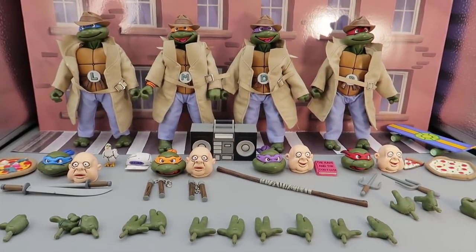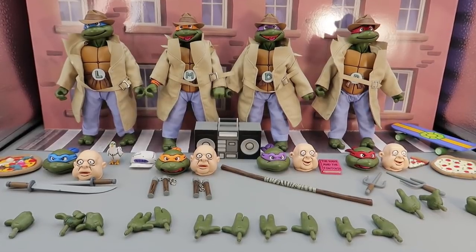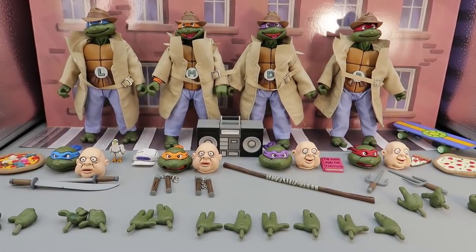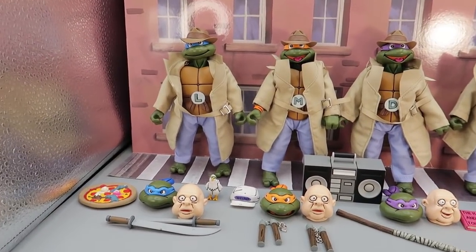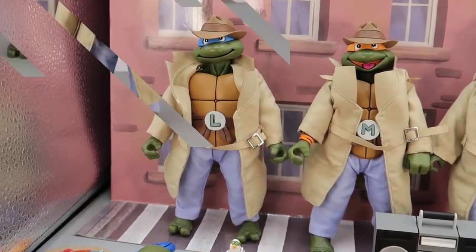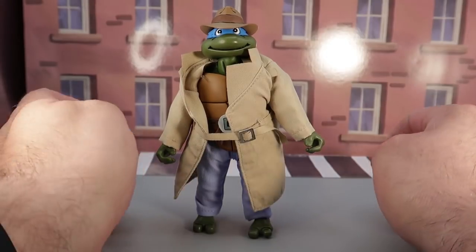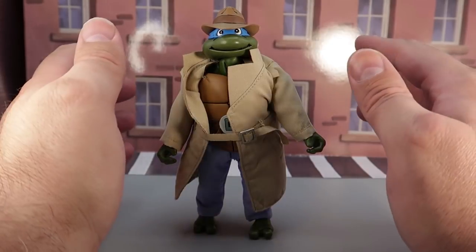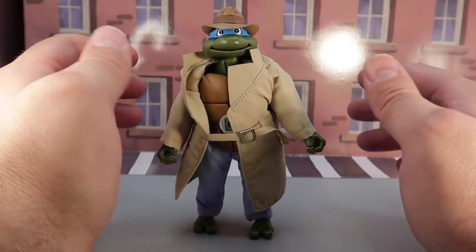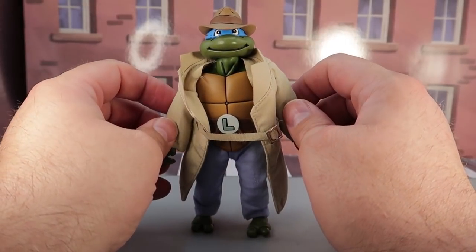So since these turtles are pretty much the same sculpt and mold, I will just do one and we'll be done, but I will show off each of the head sculpts and compare them. We will have to start with my favorite turtle, Leonardo. So taking a closer look here at Leonardo, all the turtles are going to be the same mold, same sculpt and everything. The only difference is going to be the headband color and the initial on the belt. So like I said, we'll just do one and done.